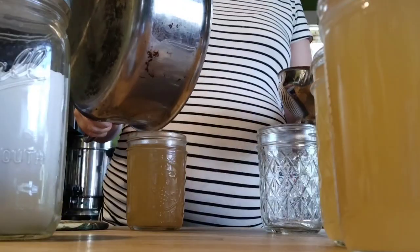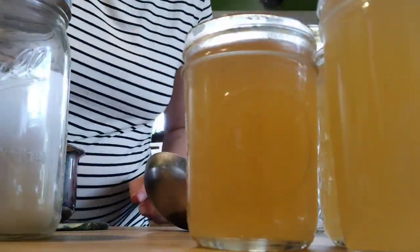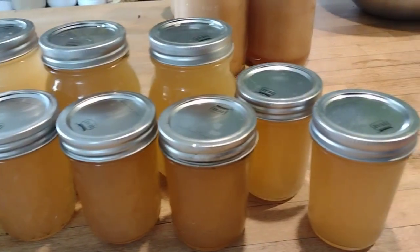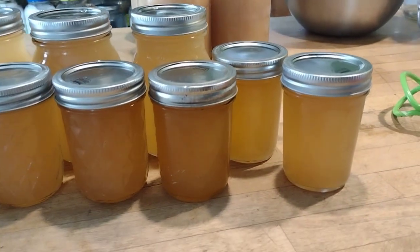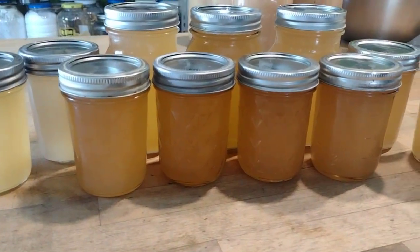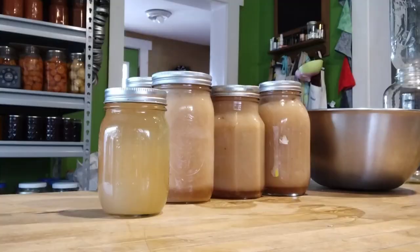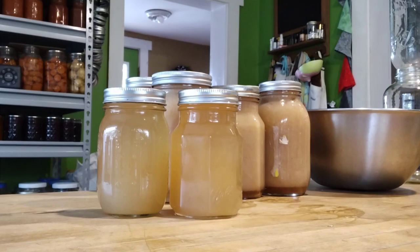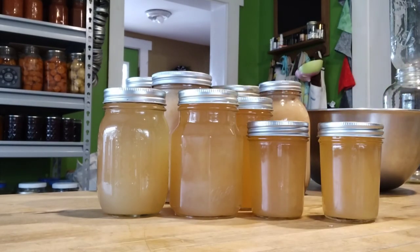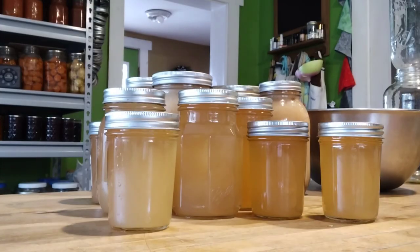So we got all of that jelly into our jars, and look at this. I think it ended up being about 7 total pints of jelly that we got just from the apple scraps. So make sure you use your scraps either to make vinegar or to make jelly. It would be a shame to have that go to waste when you could fill more jars and fill your pantry and feed your family with those scraps.